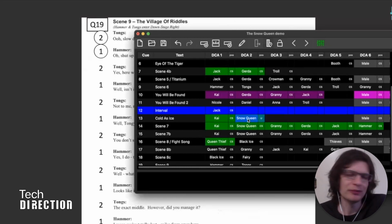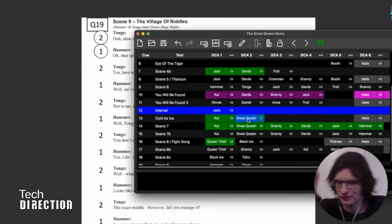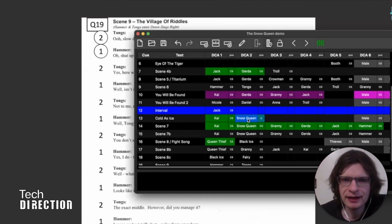So maybe she's there. When she's singing this song, we want her to sound like she's coming from upstage, not like she's coming from the PA system right next to the audience. We want to push her back in space a bit, so it feels more natural. So you can define positions there.